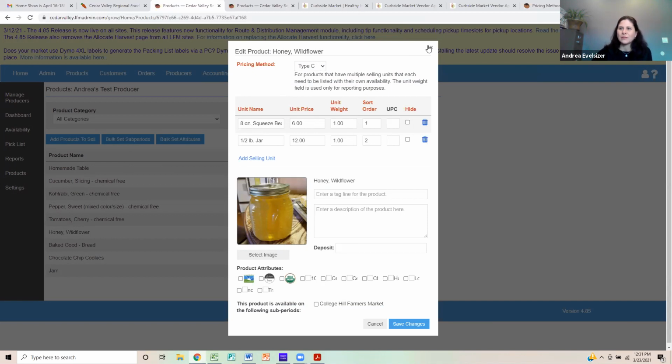And the type B product would be something like, usually it's meat products where things are sold by the pound. And this is going to vary depending on what you're selling. If you want to sell something specifically by its exact weight, like a roast or a chicken, where you want to update the actual weight and charge the customer based on the exact weight, you're going to select the B product for that.